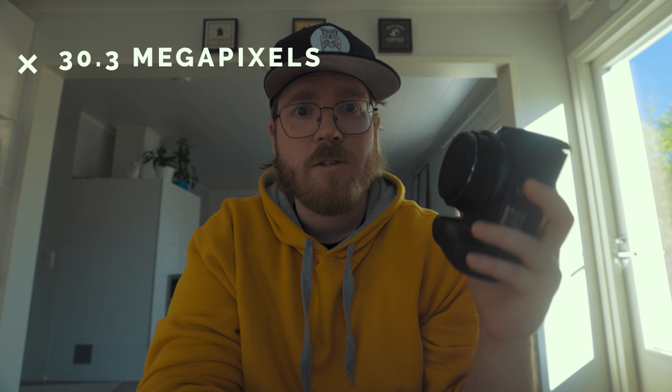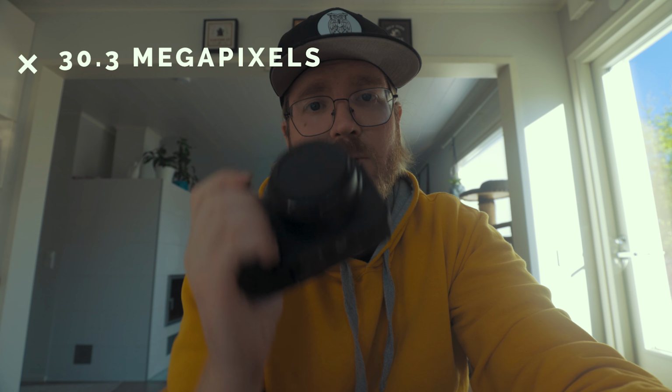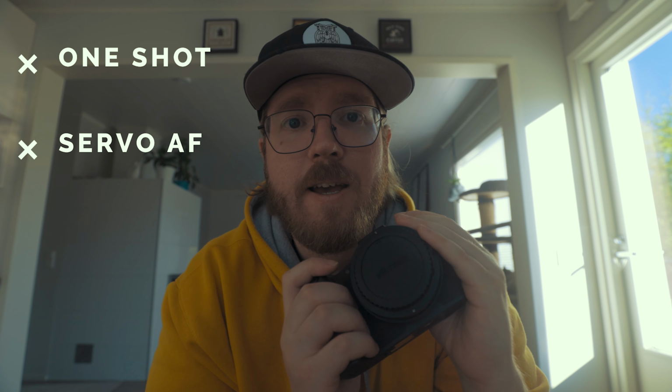So, the Canon EOS R has approximately 30.3 megapixels. Total pixels 31.7. The image processor is a DIGIC 8 and it uses RF lenses, but with an adapter you can use EF lenses too, making the transition to a mirrorless camera easier and nicer. The Canon EOS R is the first mirrorless camera that came to Canon, and later on they came with the RP that was a little bit more budget friendly. Like most of the Canon cameras, it has one-shot mode and AF servo.